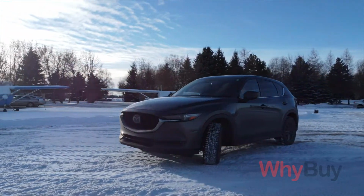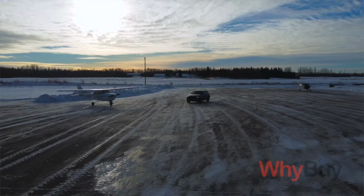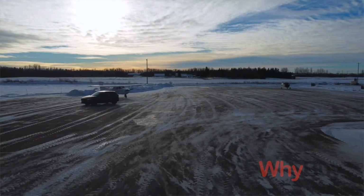For the actual driving experience, something I really like about the Mazda vehicles compared to the other vehicles we test drove is that you're not detached from the vehicle or from the road. You don't feel separated from the road, but just enough to also make your ride comfortable and not too loud.